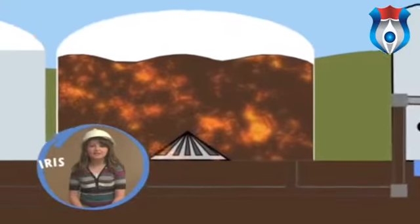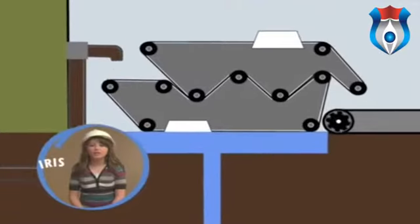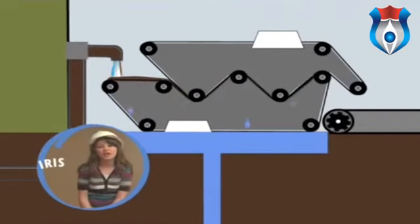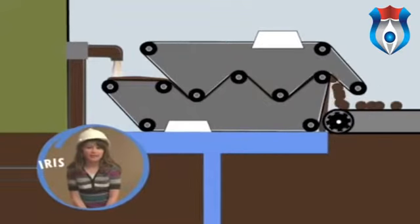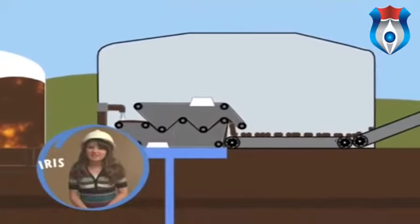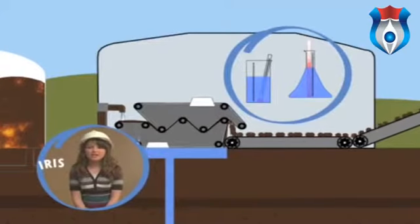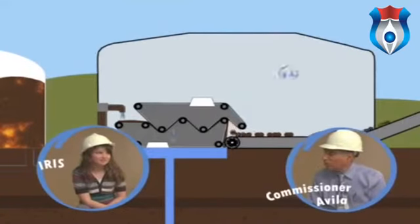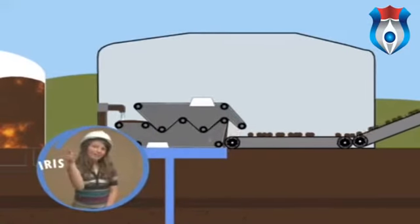After that, the solids still contain a lot of water. The remaining water gets squeezed out and returned to the wastewater treatment plant to be treated again. Remember, this whole process gets continuously monitored and tested at the lab to assure quality and safety. That's great. How did you say I could help? Well, Commissioner, that starts all the way back at the top.